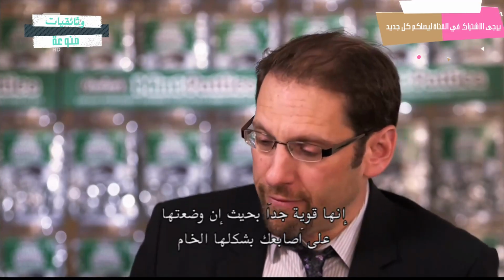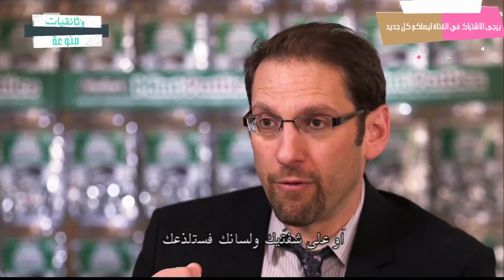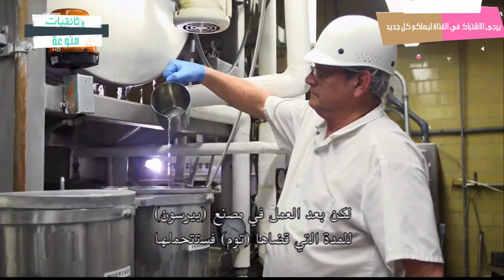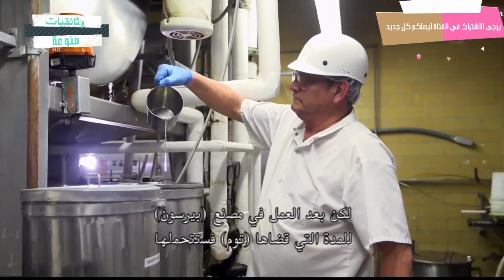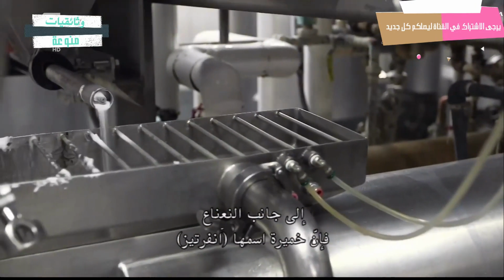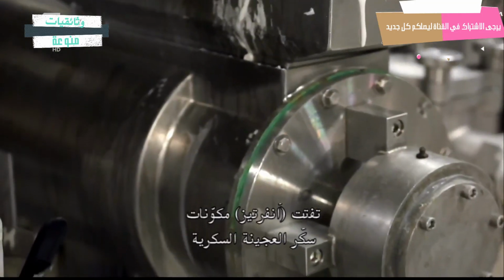In fact, it's so strong, if you were to get it on your fingers in raw form or on your lips and tongue, it would burn. It would burn like an oil from a chili pepper would burn. But when you've worked here as long as Tom, you develop a tolerance. I'm immune to mints. Along with the peppermint, an enzyme called invertase is sprinkled into the minty mix.